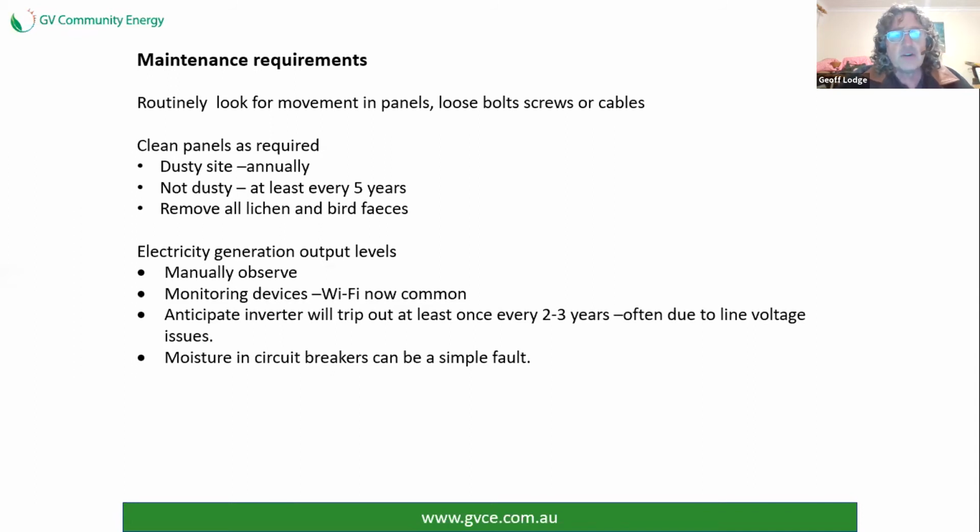In terms of whether your system's operating to specification, you can do it manually by understanding what, from the conversations you had with your designer, you can expect to be generating, and just keeping tabs on that. You will have monitors on the inverters. The more modern models don't have displays, which is a good thing because it reduces the risk of another thing going wrong. But then you've got to have Wi-Fi connectivity, and it connects to either your computer or your phone.